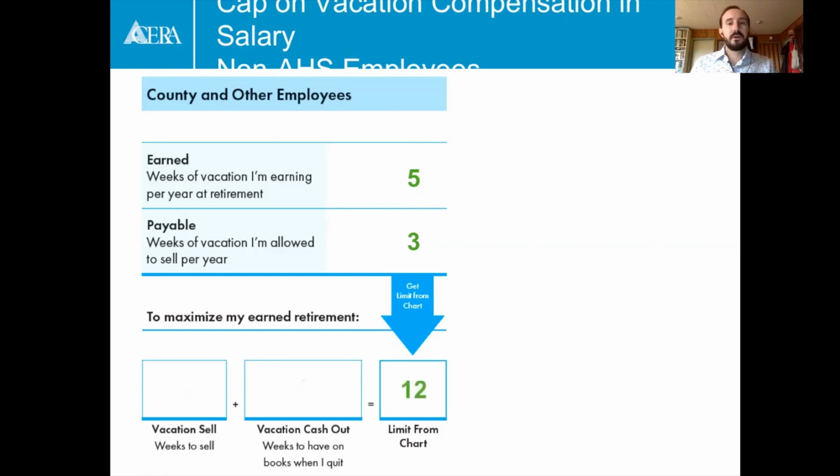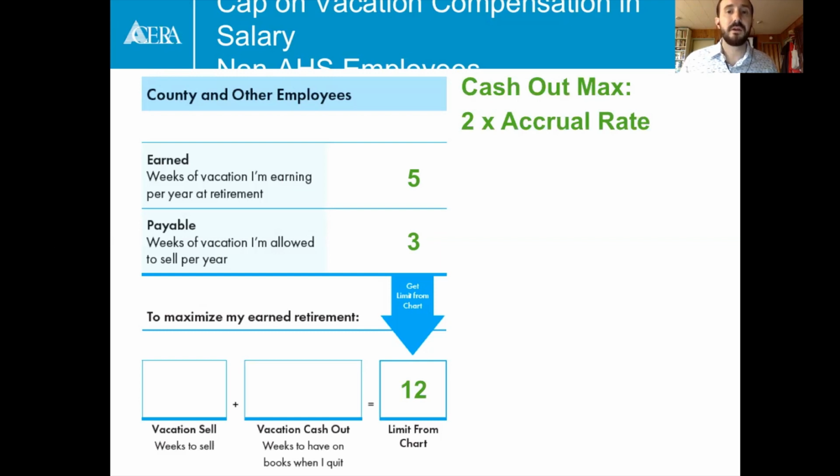So if you go back to the chart, it's going to be 12 weeks. Okay, so here's what's going to happen. There's an additional rule that you need to know about, which is that your employer will only cash you out when you stop working or retire for 2 times your accrual rate. Okay, so in this example, 2 times your accrual rate is 10 weeks. If you have more than 10 weeks of vacation on the books when you retire, you will lose anything over 10 weeks. If you have 11 or if you have 12, those extra 2 weeks will just go poof. Those will disappear. And you won't get anything for them.